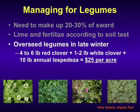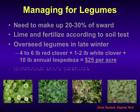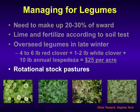Remember, we're probably getting a value back of $60 per acre. And this $60 will add up over multiple years. So it's really a good investment if you don't have clover to overseed your pastures. And if you're interested in doing that, we've got a publication on how to get that done. And there's certain things to think about when you're getting ready to do that so you'll have success with your overseeding process.